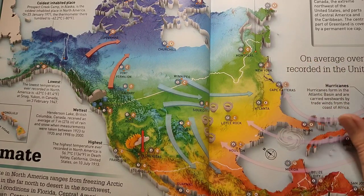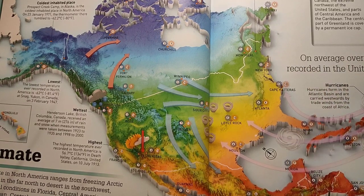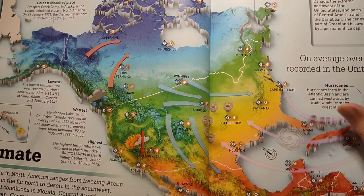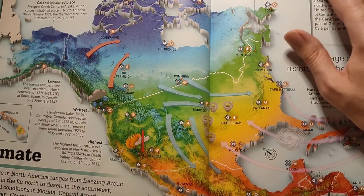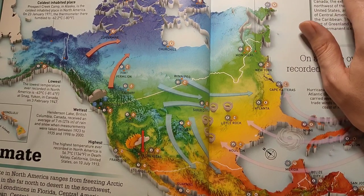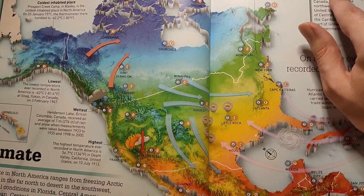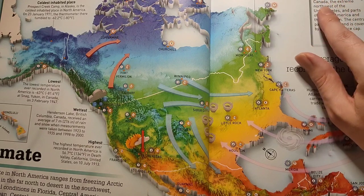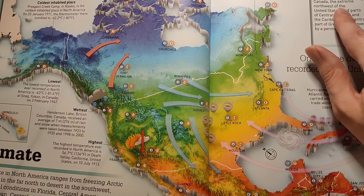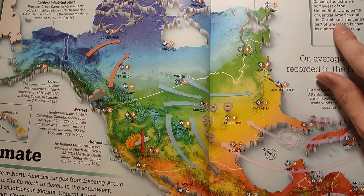Just here it says, on average, over 1,000 tornadoes are recorded in the United States every year. At the top here, it says annual precipitation, so that's rain and snow. North America receives moderate amounts of precipitation, snow and rain, compared to other continents. The wettest areas are the west coast of Canada, the extreme northwest of the United States, and parts of Central America and the Caribbean.